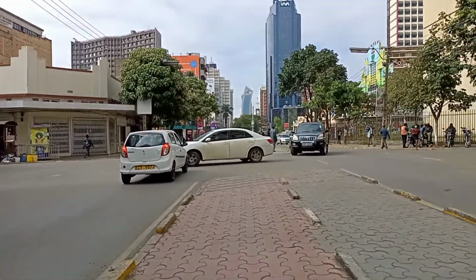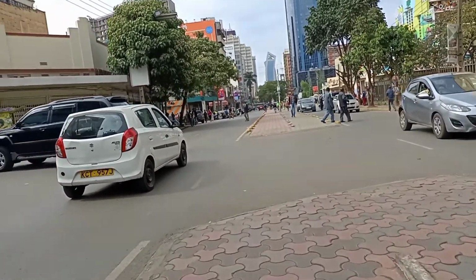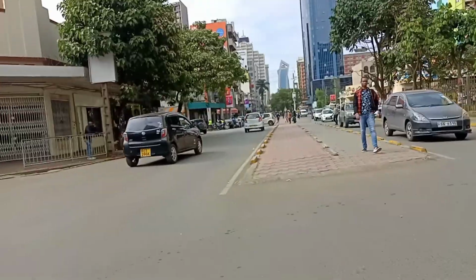That was commissioned the other day by His Excellency the President Uhuru Muigai Kenyatta, President of the Republic of Kenya.